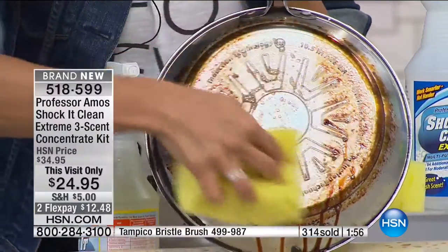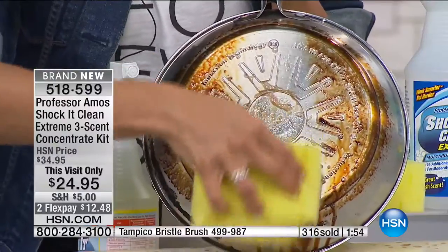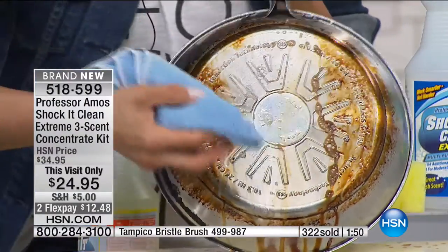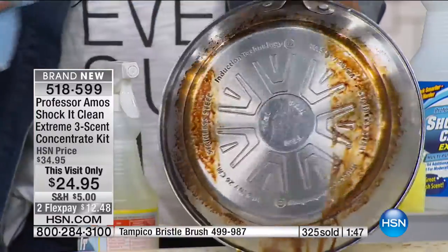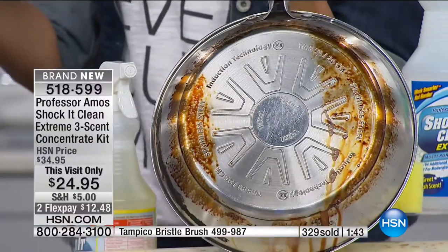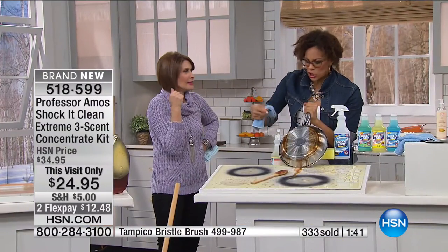We have carried Professor Amos here for years and years. His products work, you love them. This is soap-free. They don't even have to be rinsed because there's no residue to it. And look at the way that cleans. This would be a pan you would throw away. You would never want to cook on that.